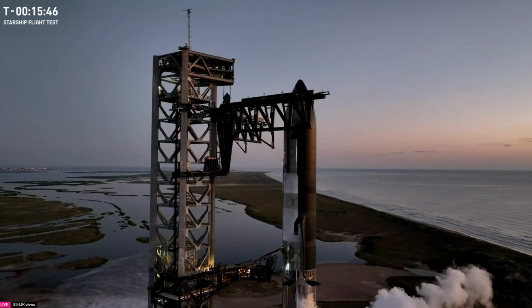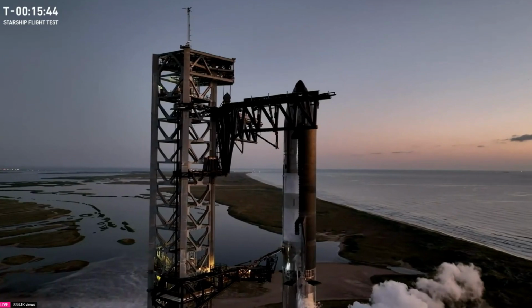All right. Now that we have a handle on today's flight test, let's check in with Dan, who is right in the middle of the action. He's just a few kilometers from Starship on the pad. How's it going, Dan?